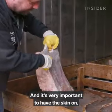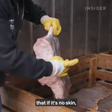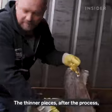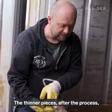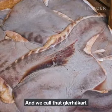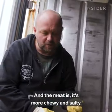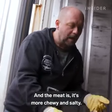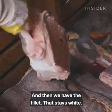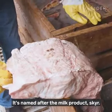And it's very important to have the skin on because the meat is so loose itself that if there's no skin, then the meat just basically stretches. The thinner pieces, after the process, the meat becomes sort of red or brown, and we call that glerhákarl. Yeah, and the meat is more chewy and salty. And then we have the fillet. That stays white. The fillet we call skyrhákarl, named after the milk product, skyr.